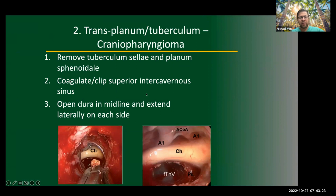So removing the tuberculum involves obviously the drilling, but then you need to identify where the superior intercavernous sinus is and cauterize and divide that. And then that will just give you a much better view of that capsule superiorly. So when you debulk and you pull it down, you can actually see where the pituitary stalk is going behind the tumor to try to preserve that the best you possibly can.